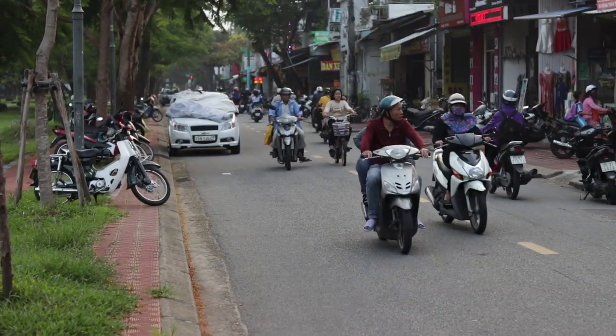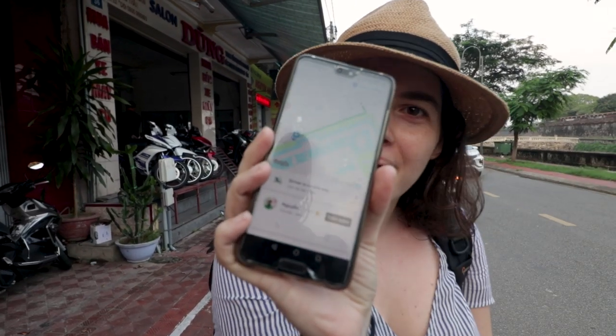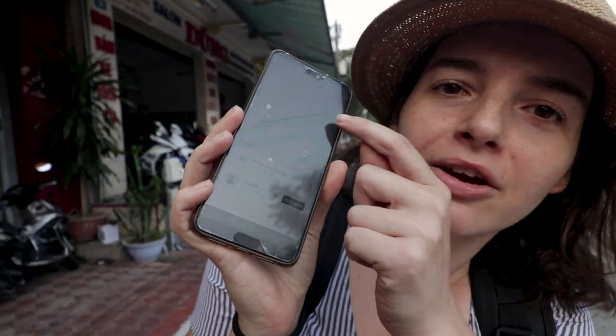So we've just ordered a Grab, which is essentially an Uber for scooters here in Vietnam. My guy is supposed to be right around the corner, so he should be here in a few minutes. And we're going to go to one of the pagodas here, another highlight in Hue, to watch the sunset. So sort of a race against the clock, as usual.